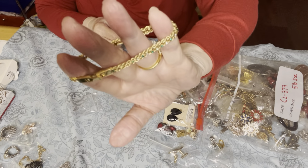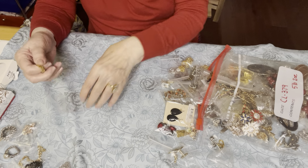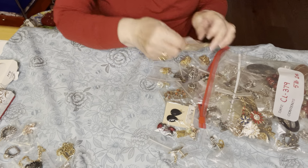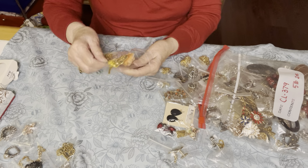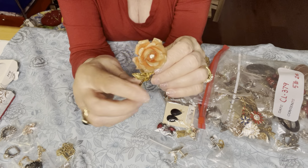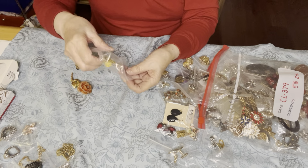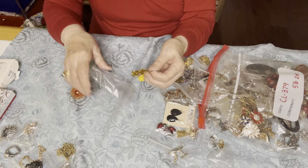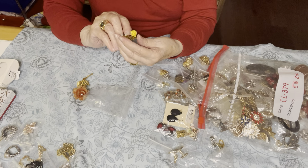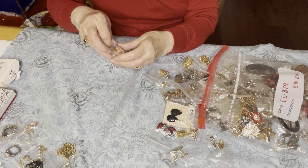Here's another one. Isn't that beautiful? Really pretty. Nice. We never know for sure what we're going to get when you buy these lots, because you only see a couple of pictures. But I am pleased. Look at this brooch. That is pretty cool. And there's another brooch in this package. Oh, that is cute. Both of those are nice. Very different.